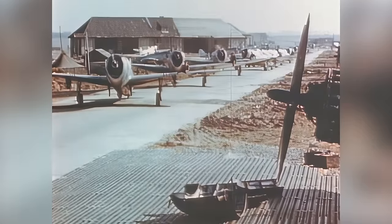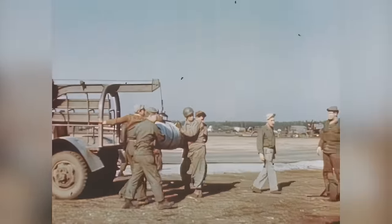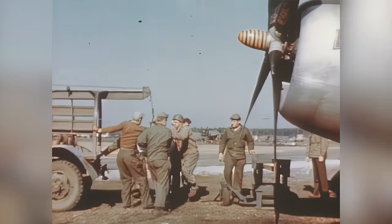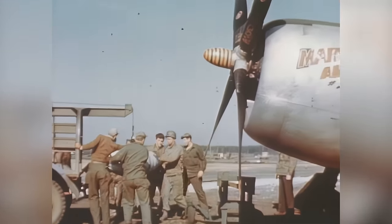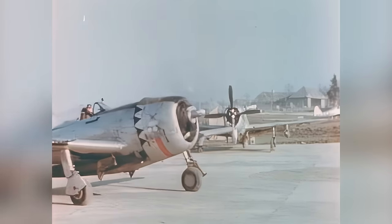The P-47M also came with a dramatically increased range, thanks to the advent of larger capacity external fuel tanks. This was the ultimate version of the Thunderbolt in Europe, and was finally able to stay with the bombers all the way through Berlin and back.